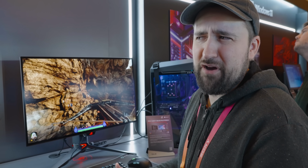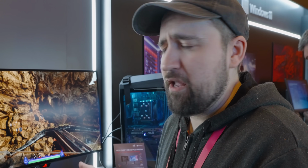If you can do 500, 300 FPS, but you've got a 60 hertz panel, what's the point? If you can do 4K or even just 1440p at a higher refresh rate, why game at 1080p at 60 or even 120 hertz? Treat yourself a little bit. If you've already treated yourself once, just do it twice. You know, get that second treat in there.